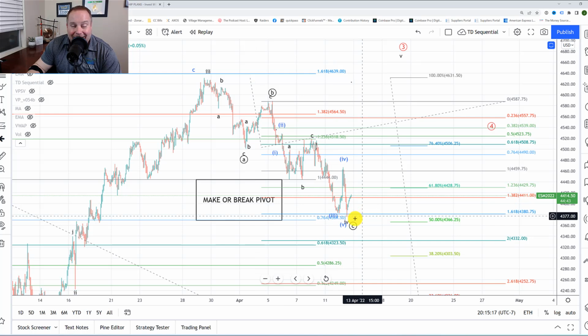They could, I guess, potentially bring it down and make it a few points lower and still hold the pivot. And, you know, benefit of the doubt on the pivot. If it breaks it by a couple pennies or a couple points, that's not the end of the world, but you would really like to see the pivot hold.